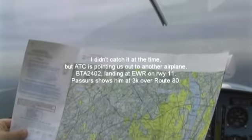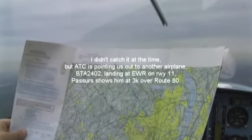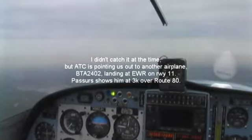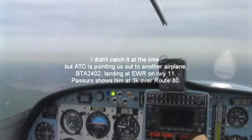Passing 242. There's traffic off the right side. Passing Dover. About a mile. He indicates 2,800 feet. He's eastbound. We'll pass behind you. 242 looking.